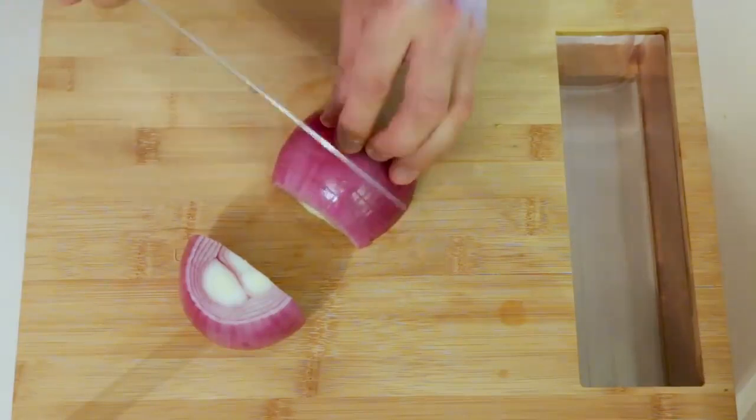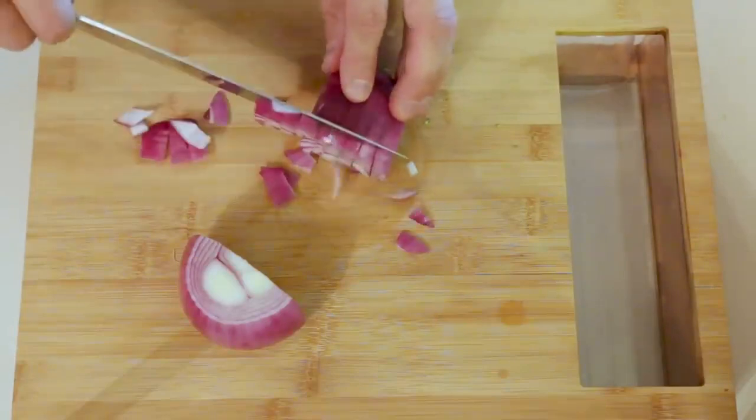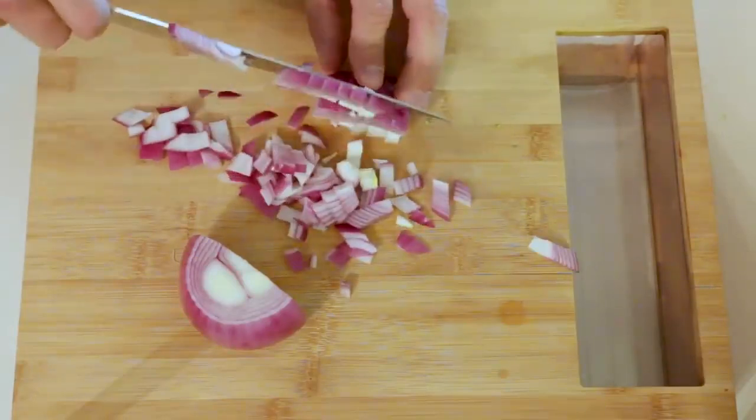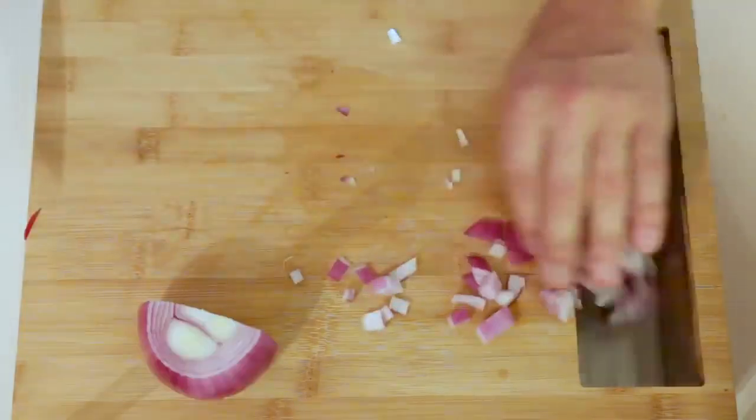But anyways, now I'm actually cutting up a red onion, and this red onion is going to be used in the taco salad. And I'm really just trying to dice this up into smaller bite-sized pieces. And then I'm going to move on to the next vegetable.